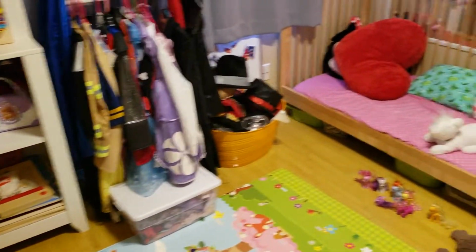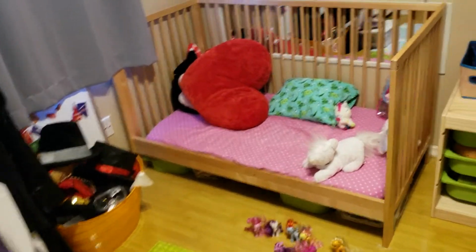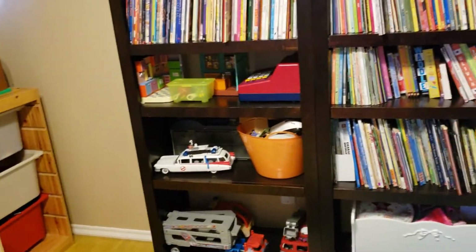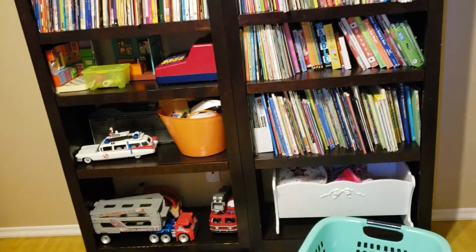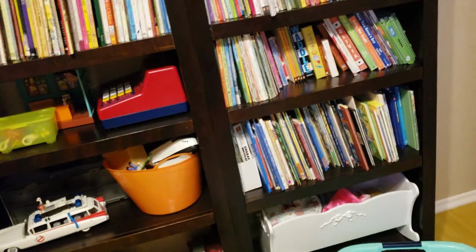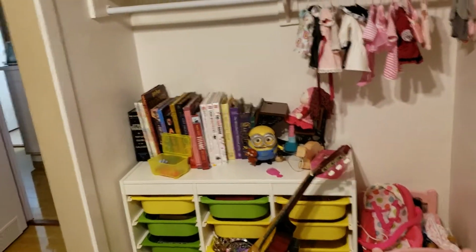Hey everyone! So last week I got my kids involved in helping declutter their playroom, and they did a great job. They filled up a whole bin full of clothes, toys, books. So today I'm going to do part 2 of this process and show you what I do after they're done.